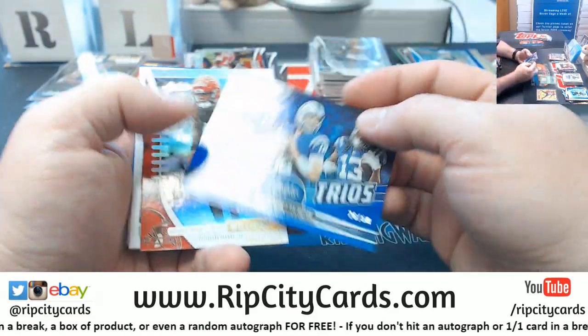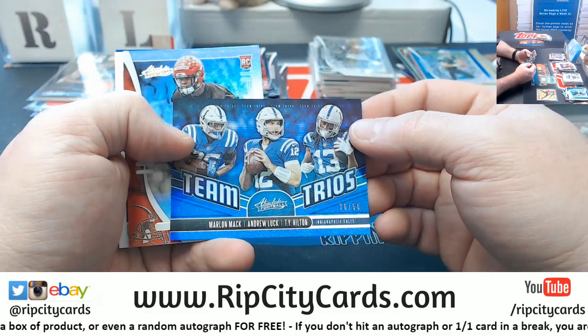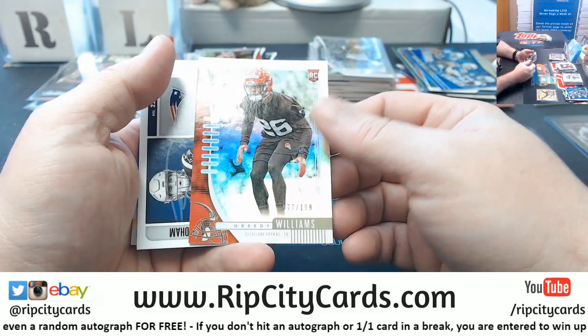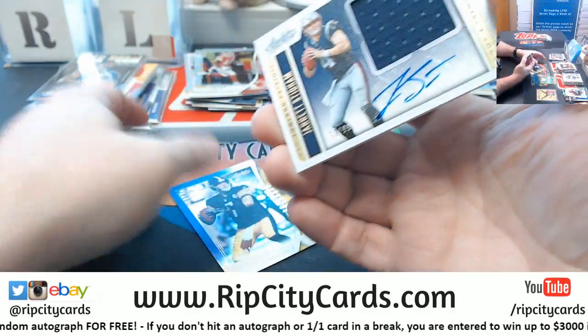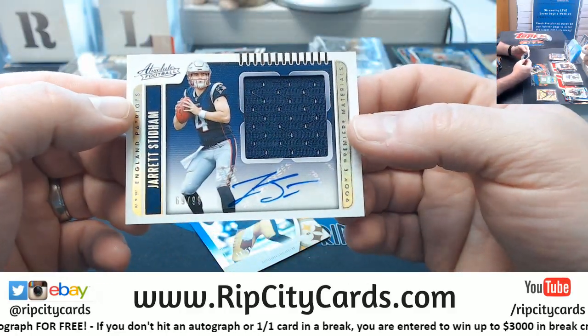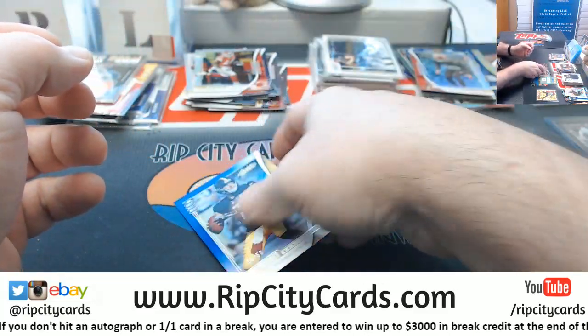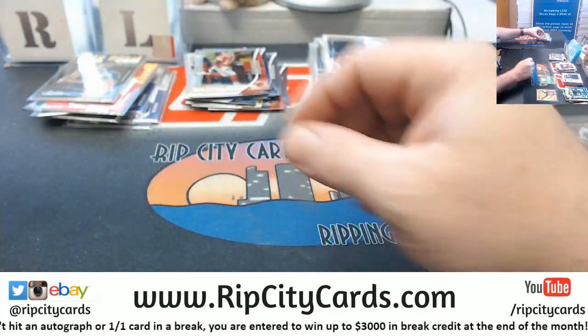Sammy Watkins. A Trios to 50 for the Colts. Greedy Williams to 199 for the Browns. Stidham patch autograph to 99 for the Patriots. And a Rosberg to 50.